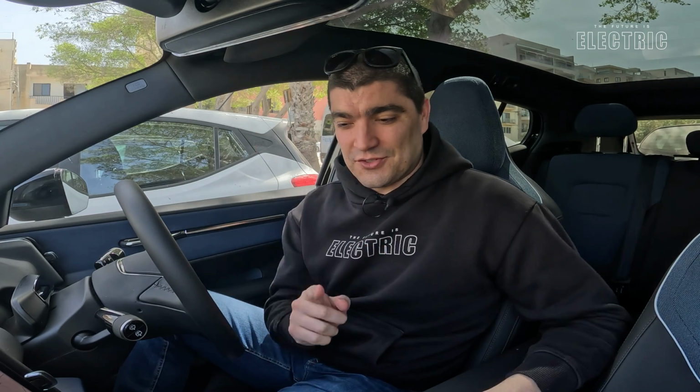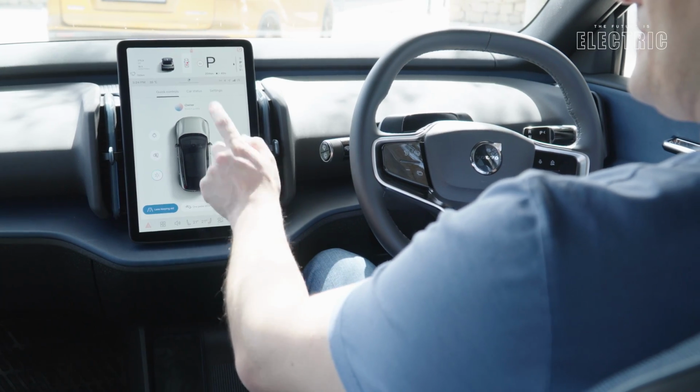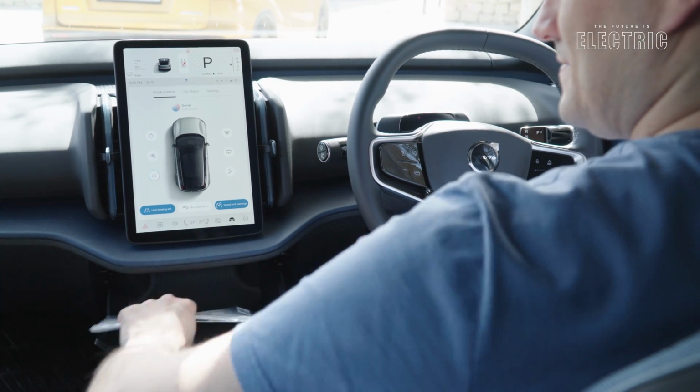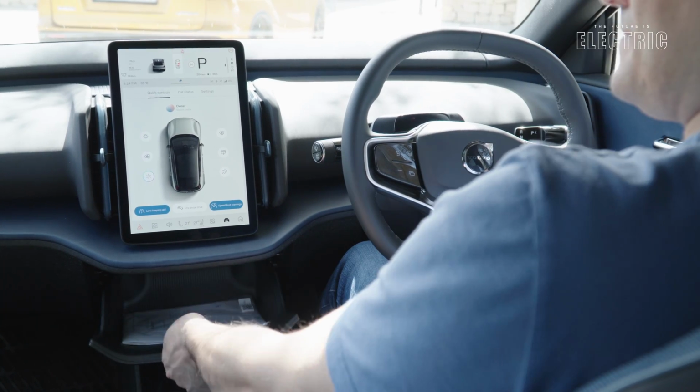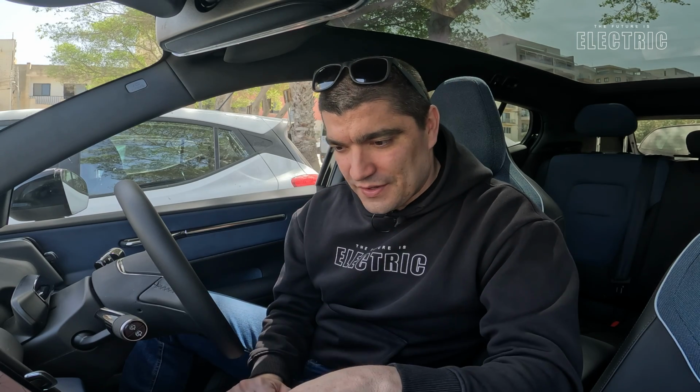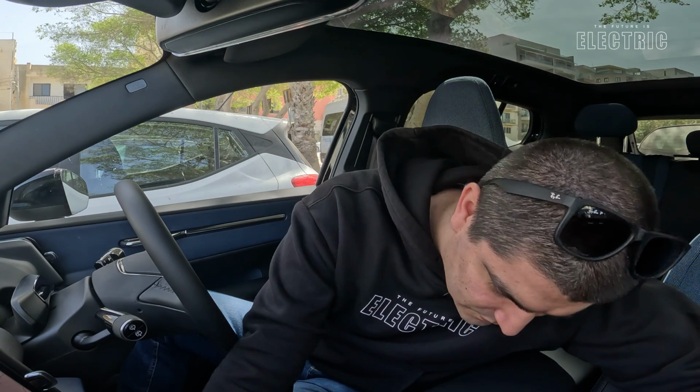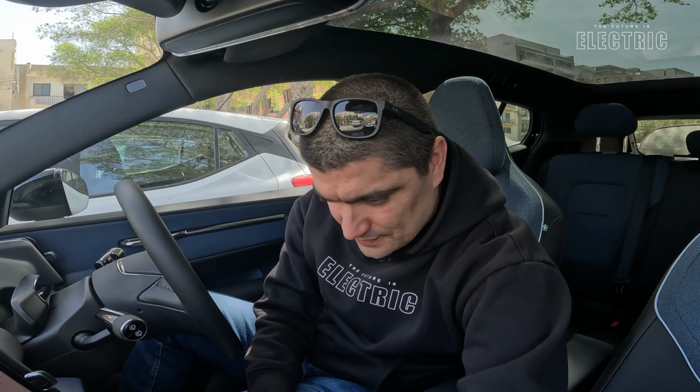The glove box is interesting. So they've put the glove box in the middle. Again, for production's sake, this makes so much sense. Whether it's left or right hand drive, the glove box is always going to be the same. You do, though, have to open it from the screen. It's not huge, but I wouldn't call it small either.